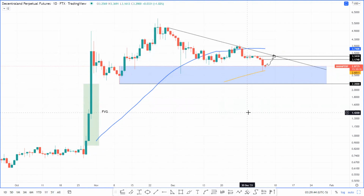So for now, to summarize the Decentraland TA, I see a 10% upswing to 3.17, which could extend all the way up to 3.35, and in a highly bullish case, 3.75. And from a bearish perspective, I could see it go down to 2.2, but anything below that, I see a massive drop down to $1 maybe, and 0.82. But yeah, that's it for MANA.